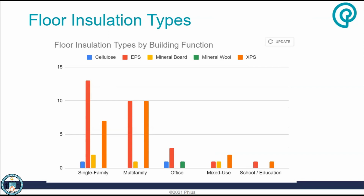And then mineral board is actually used in a couple of applications below grade, which we don't see a ton of, but we've seen on a couple projects where it was actually used as the sub-slab insulation in direct contact with the ground. There's only a couple manufacturers, I think, that use mineral board in contact with the ground. Most of them don't. So I would definitely check with your manufacturer before you do that. Not that common, but I thought it was an interesting tidbit that we've seen a couple project teams do.